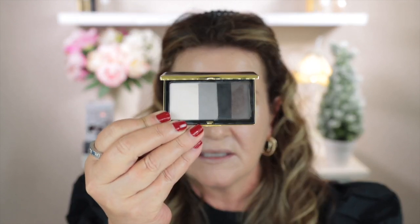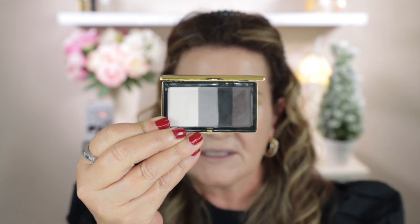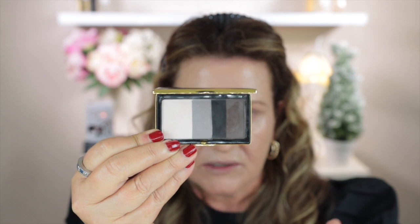I have used some Victoria Beckham products before. Last year I picked up the smoky eye brick, and this is in Tuxedo, and this is really, really beautiful. I'll just lift that up so you can see it. This is a really beautiful colour story, and I think the shadows are just gorgeous and blend beautifully.